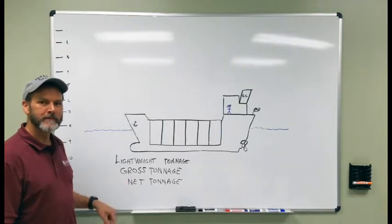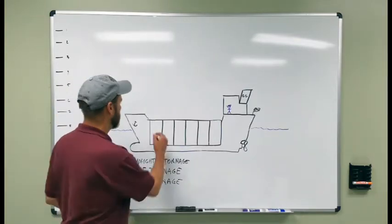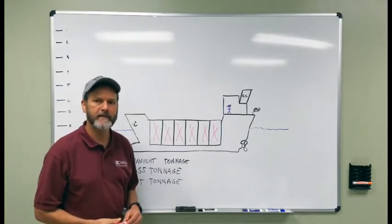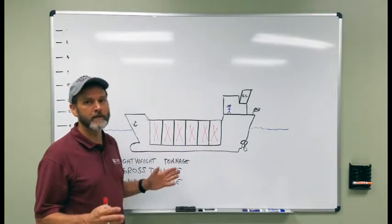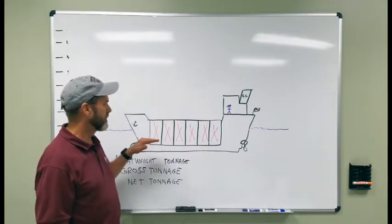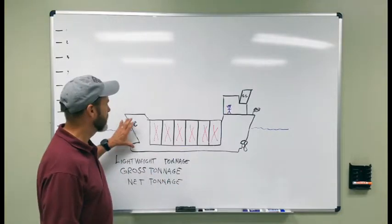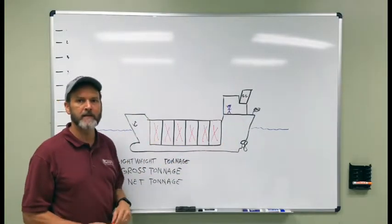Net tonnage. Net tonnage is the total cubic measurement of the cargo space, or cargo carrying capacity of a ship. It's a complicated calculation way beyond the word of this week, but just suffice it to say, it's not a weight measurement, but a cubic measurement of the cargo space. And gross tonnage is not a mass or weight tonnage, it's a cubic measurement of the entire interior of the vessel and accommodation. Again, it's a complicated calculation.